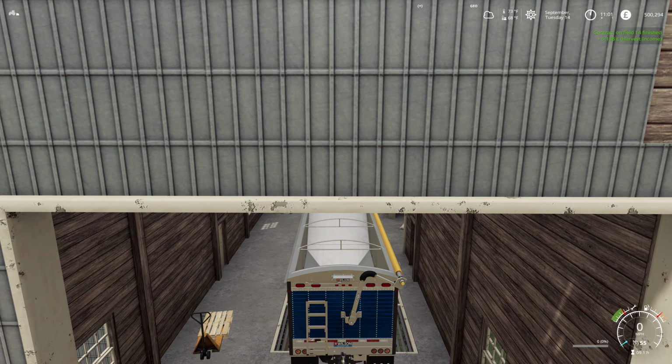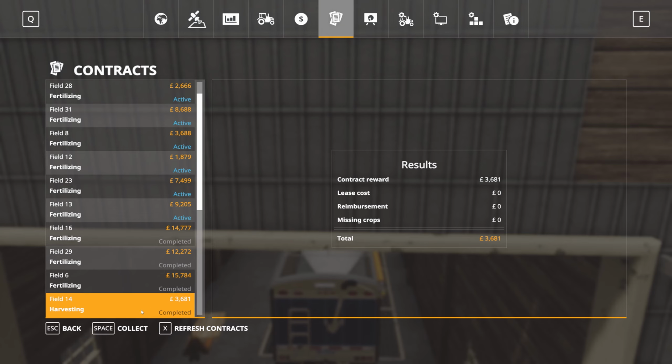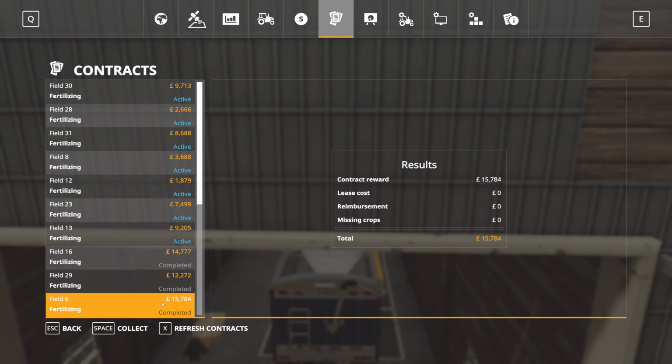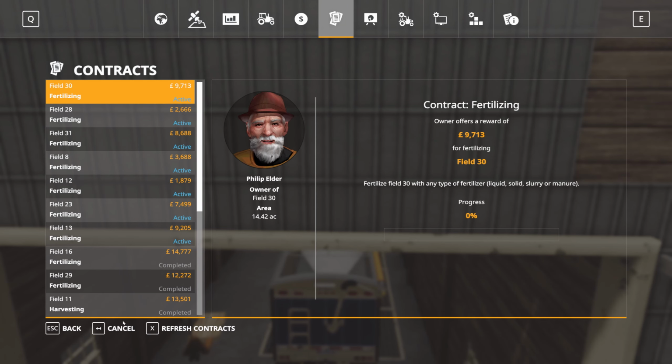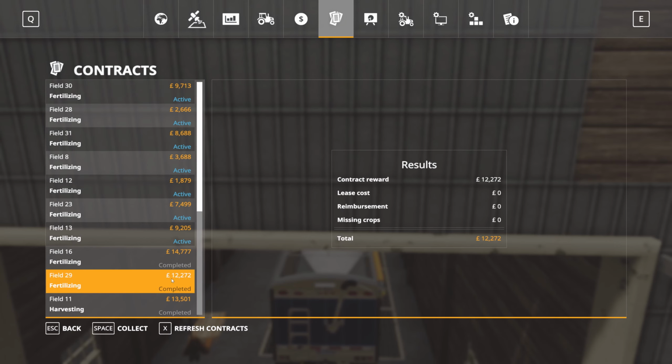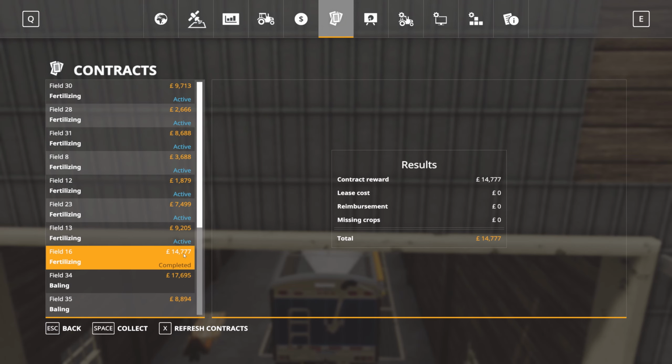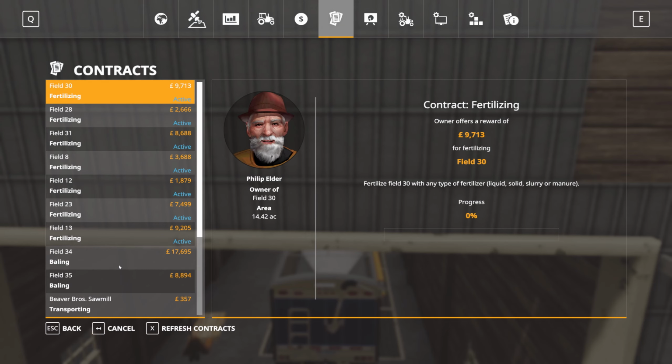All right, so we're already over $500,000 in our bank account. But let's go ahead and complete some of these contracts. There's harvesting field number 14 for $3,600. Fertilizing field number 6 for $15,700. We fertilized field number 29 for $12,200. Harvesting field number 11 for $13,500. And fertilizing field number 16 for $14,777.